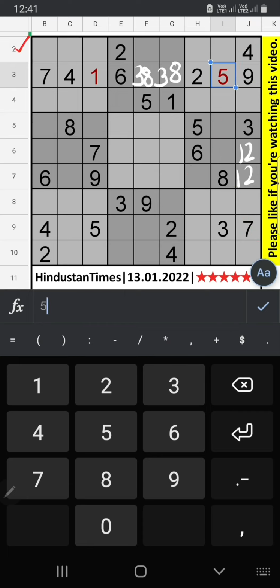Second row, we have 4. So 4 can't come in the cell. Then 4 is confirmed here. Column B and column C, we have 4. 4 can't come in the cells. Then 4 is confirmed here.